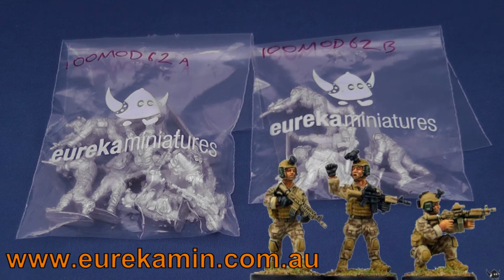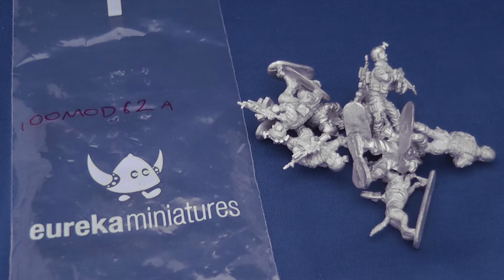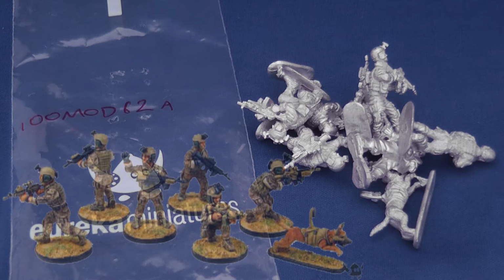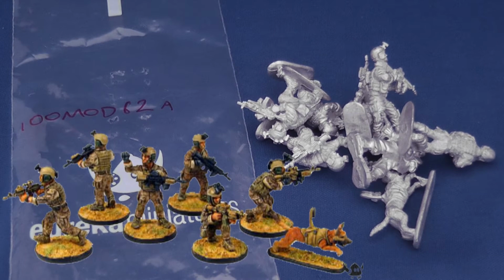Today, thanks to Nick, we're going to be taking a look at Eureka Miniatures 28mm SEAL Team 6. Eureka Miniatures SEAL Team 6 is available in two different packs, only one of which I believe is listed on their website. 100MOD62A consists of 7 figures and 6 pairs of optional night vision goggles and is available for $20. That's about £11.85 or $19.